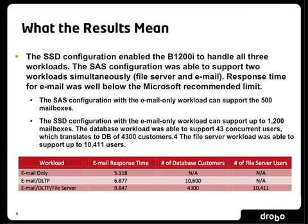So I think ESG did a great job of designing this particular test to confirm not just that the SAS configuration can support the file server and the email together, but that when you add the SSDs, you can throw the database on there as well and have plenty of room to grow. So, with that, how would you characterize max email? Because we say it in the report, we can go in excess of 500. If someone just wanted to use it as an email box, what would their limits look like?